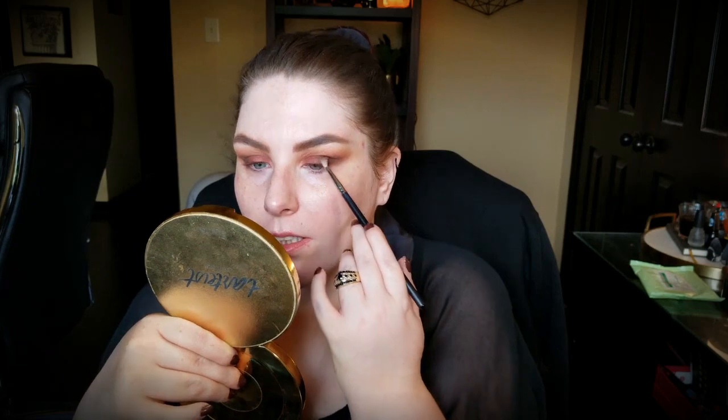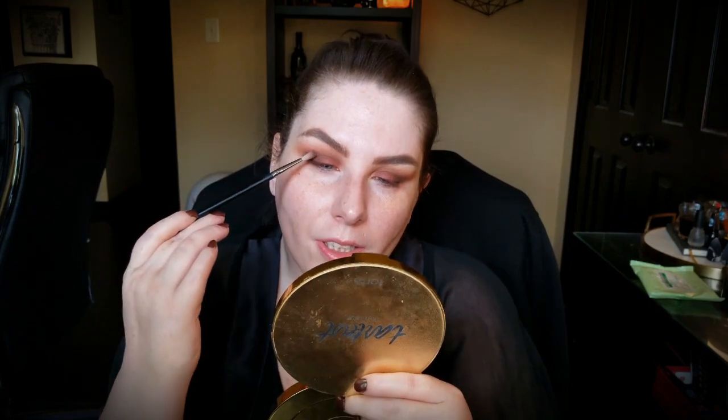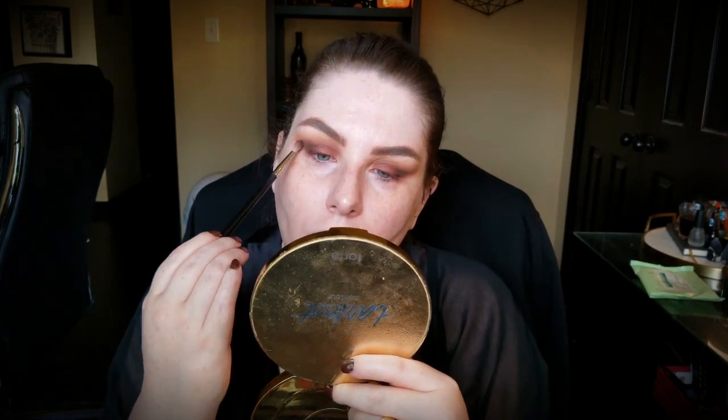This brown in the crease and outer V. So I get to my crease, right here, because my eyes are so hooded, and just relax them and blend up higher than my natural crease is, so the color shows. And I tend to blend pretty high because I have a high brow bone, high brows, and a big brow bone. It gives me a lot of room to play, but since my eyes are hooded, it adds a little bit of a challenge, but it's kind of fun. I'm just steadily deepening up that brown.